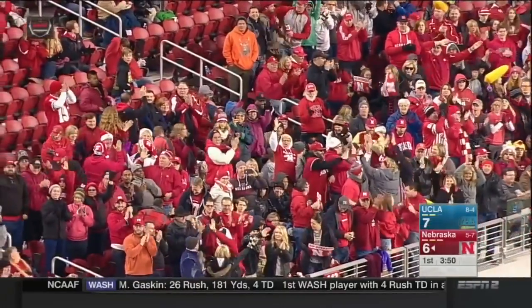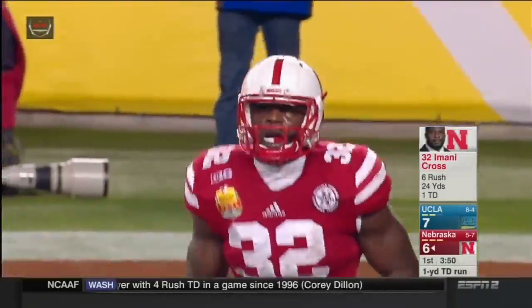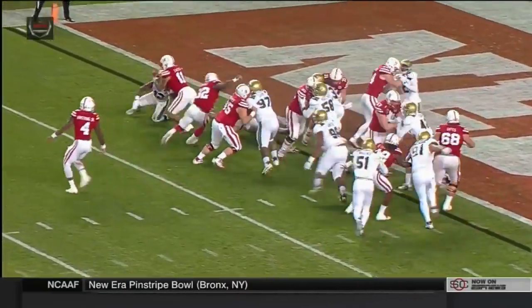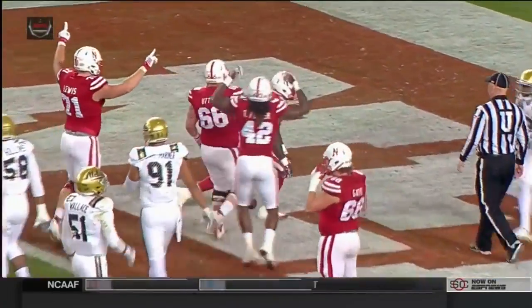That was a do you want to be here UCLA defense drive. That's a we're here to play physical football. Do you really want to be here, because we're going to hit you in the mouth. And so far Nebraska's offensive line brought it.